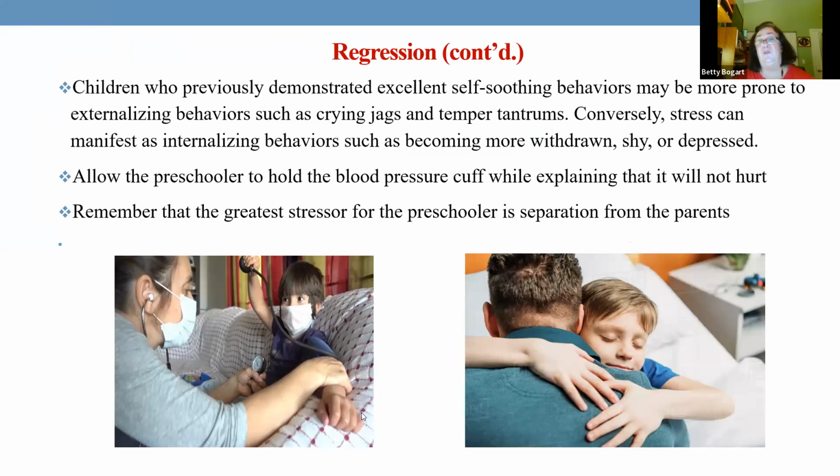Children can self-soothe. We know the infants, it's all oral: suck, swallow, bite in the mouth. We know some children can go into crying and temper tantrums and behaviors that are just not normal for them. And some of them get to the point where they withdraw and they don't want to talk at all. As in anything with doing any procedure, always allow the child to play with the instruments before we do it. And the biggest stressor is when the parents have to leave. So know that you might see that incontinence, those temper tantrums, that need for you to be in the room with them.